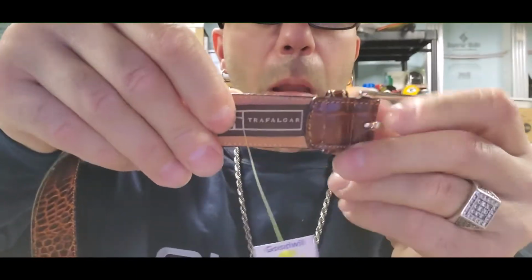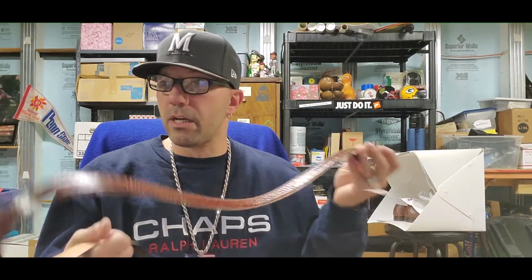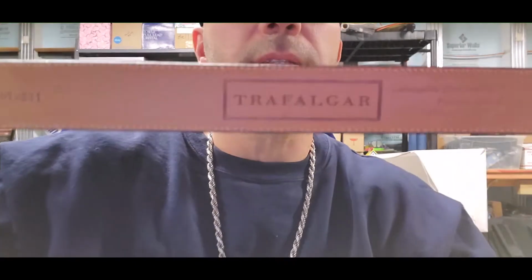All right, so I paid $4 for this belt. This is a Trafalgar. Is that how you pronounce that? I know they make suspenders. They call them suspenders, and what else are suspenders called? Braces. They call them braces. But here it is right here. I think it's made in Italy. No, it's USA, made in USA.